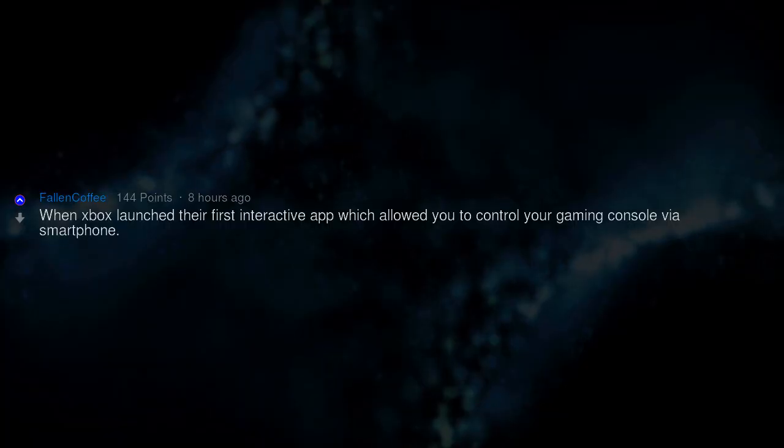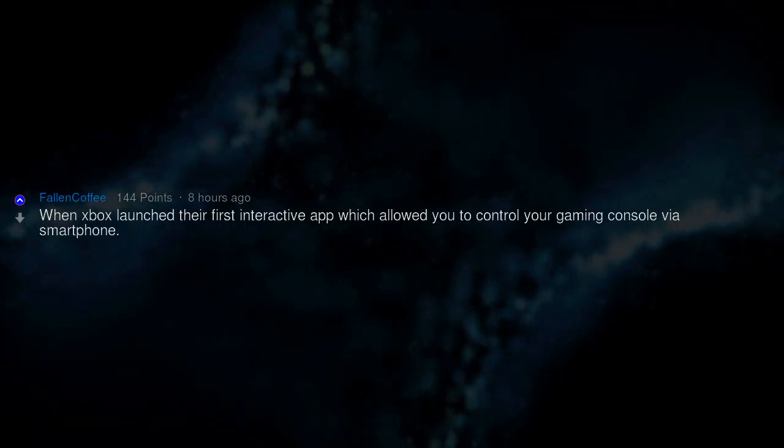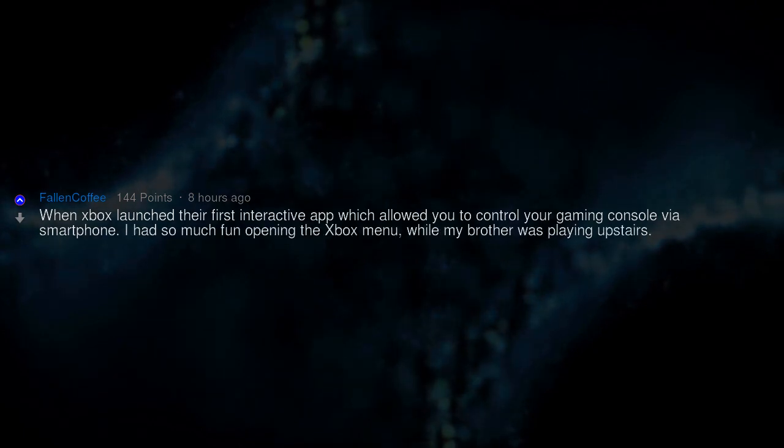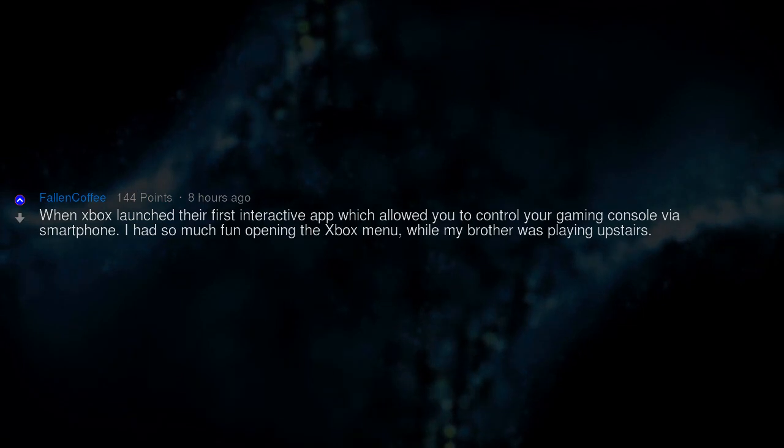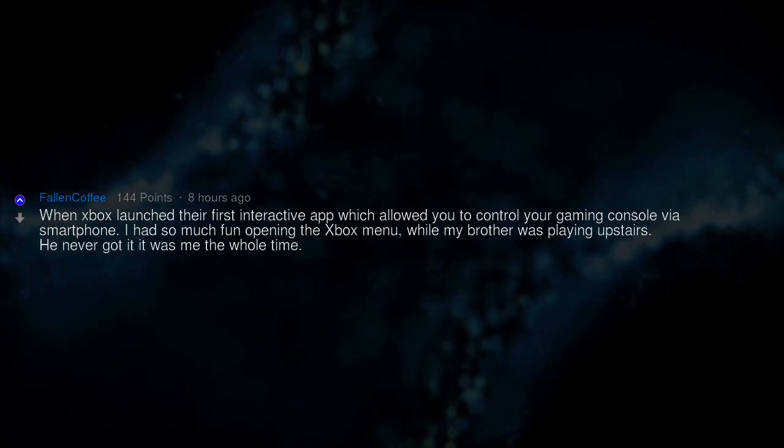When Xbox launched their first interactive app which allowed you to control your gaming console via smartphone, I had so much fun opening the Xbox menu while my brother was playing upstairs. He never got it was me the whole time.